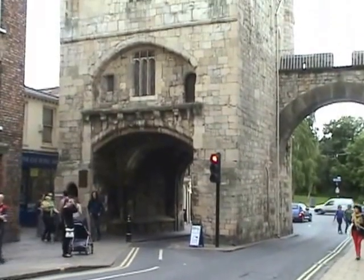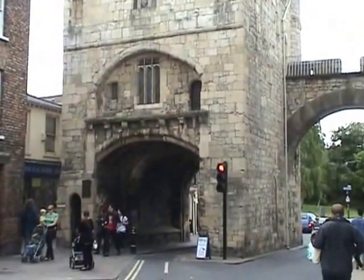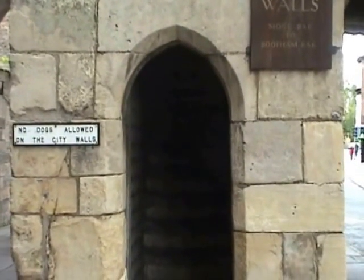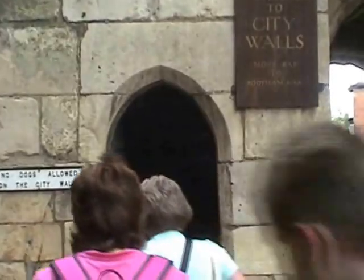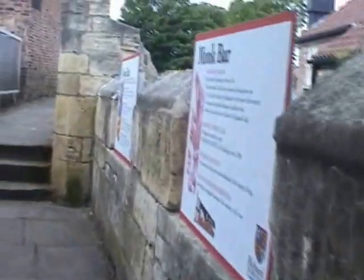Better go for a walk on one of the Roman walls, so I'll go and find how to get onto there. There's one of the old towers. I wouldn't say it was Roman, more like Elizabethan, medieval. There's a little entrance. It's about 750 wide, as you can see by that. Right, just about to walk up the steps. There's the old door there. Onto the walls.